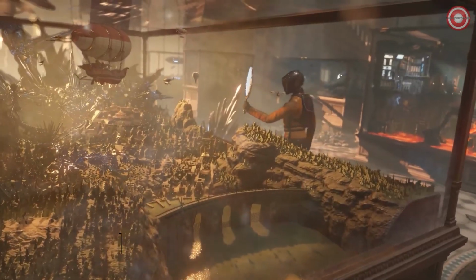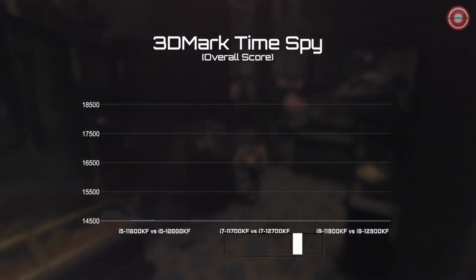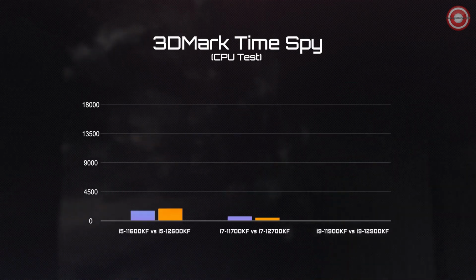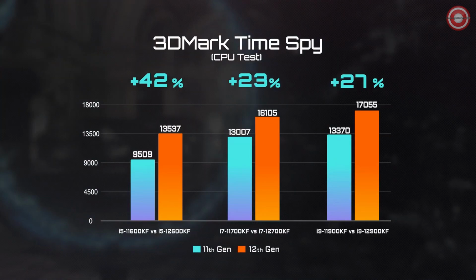Moving on to the part many of you have been waiting for, the gaming performance. We began with 3D Mark TimeSpy. The overall score of the 12th gen is about 5 to 9% better compared to the last gen. And there's no doubt the CPU score has boosted over 20% on the 12th gen processors.